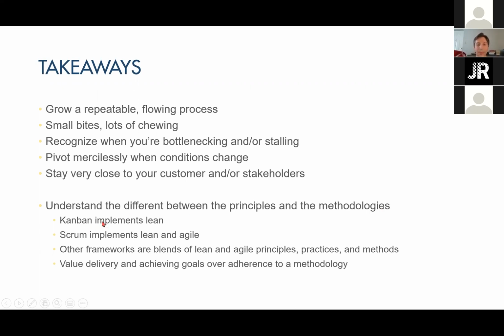Kanban is a pure methodology that implements Lean. Scrum builds on top of Lean principles, as Char said earlier, and implements Agile as well. Other frameworks are blends of these, and so on and so forth. Principles, practices, methods, tools. I don't get hung up on them. I think the more you get too tightly tied to a practice or a principle or a method, the less flexible it makes your mindset.